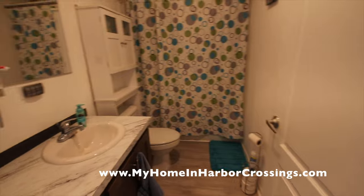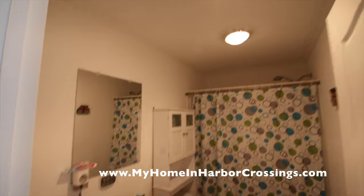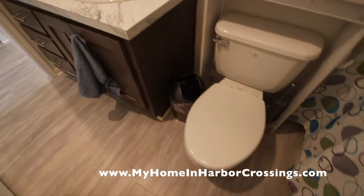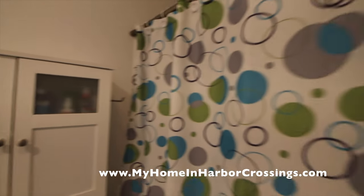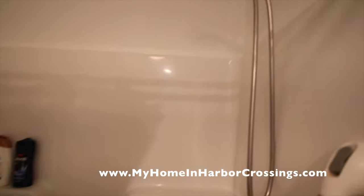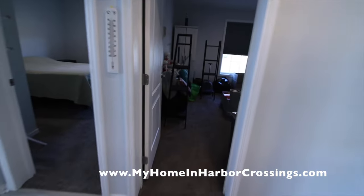Here we're going down this section of the house, and this is the hall bathroom. This is laminate and a porcelain drop-in sink. Again, the wood cabinets, and you've got a tile backsplash. There's your commode and a mirror above the vanity. And then the hall bath has the one-piece fiberglass tub. Nice shower handle for your shower head. And across the hall, you've got two bedrooms.